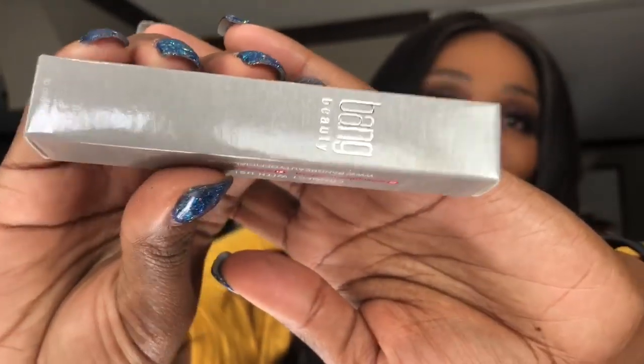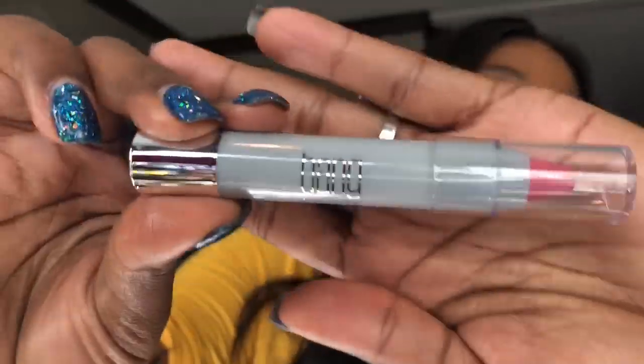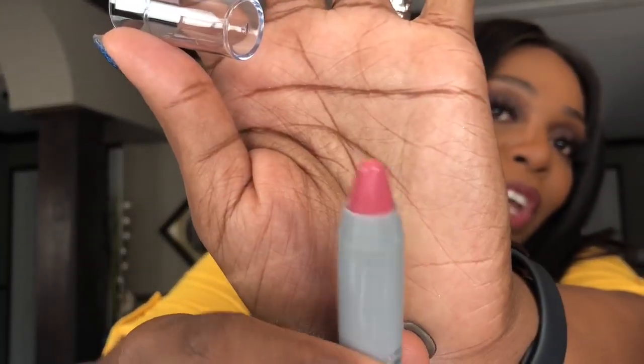Up next, we have from Bang Beauty, and this is, what is this, a lipstick? A lip crayon, and this is in the shade Kiss Me. Ooh, this is what the outside packaging is looking like, guys. And let's open her up. This is what it looks like outside of the box. And this is the lip crayon right there.